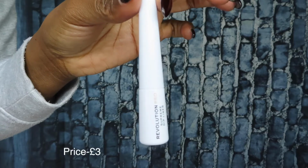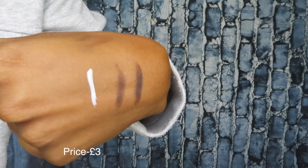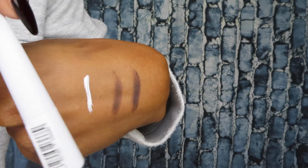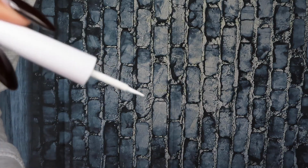And what does it say here? It says long wear eyeshadow primer. So let's see if it actually is long wearing. Another thing I picked up, you guys, from Revolution is their Supreme Dip Liner. This is in the shade, it's the white one. I'm going to swatch it for you guys on camera so you can see it. But this is what it looks like. It's their liquid liner in white. And I can see I'm going to find a lot of use for this pencil right here. Well, it's not a pencil, it's like a liquid liner. So this one also is from Revolution. Guys, Revolution, they have so much to offer.